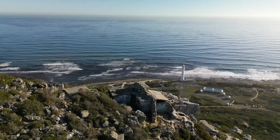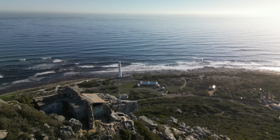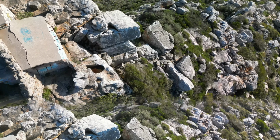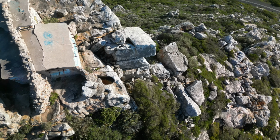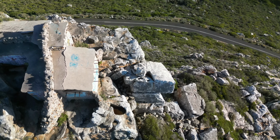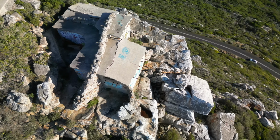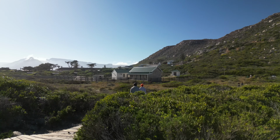The lighthouse stands at 33 meters and was constructed in response to the numerous shipwrecks that happened on the Cape Coast. It was built in the 20th century and constructed under the British Admiralty that recommended it, to help prevent these accidents.